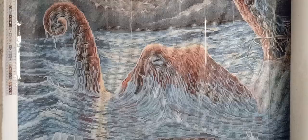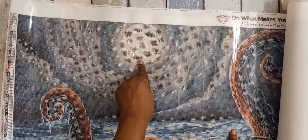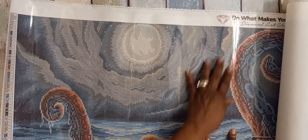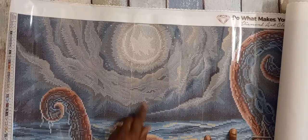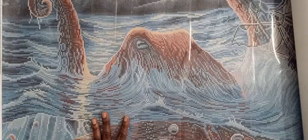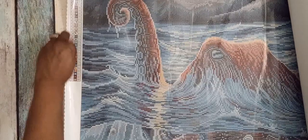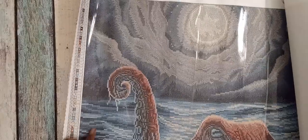But yeah, you have some of the ABs in the moon here. Let me move this down just a little bit. You don't really have any up here in the sky, but you know me, I'm going to take care of that. I am going to do my best to try to find a good way to bling this up, because it is definitely bling worthy.